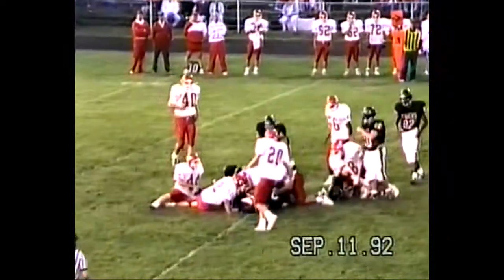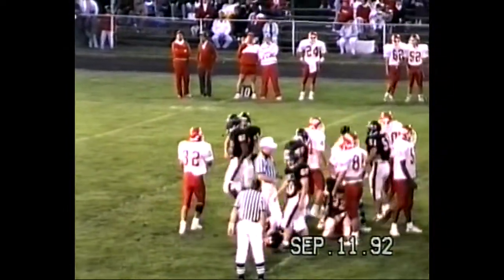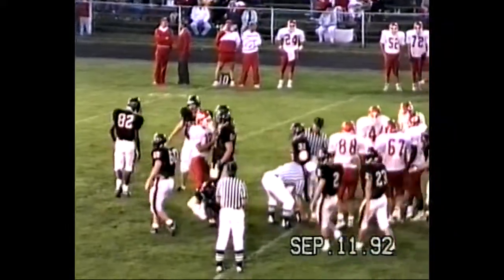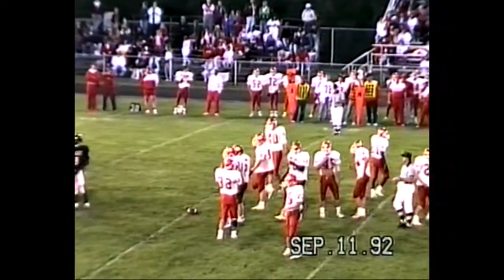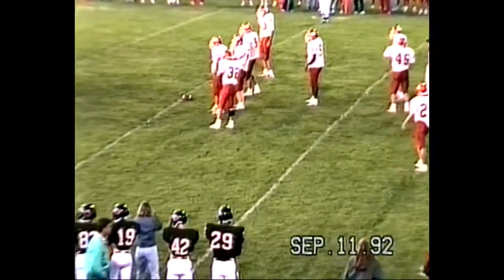Handoff this time and going to the right side to T.D. Hicks once again, and not much happening there. I think he just got back to the line of scrimmage. WTLT Circleville Columbus. 14-0 London.